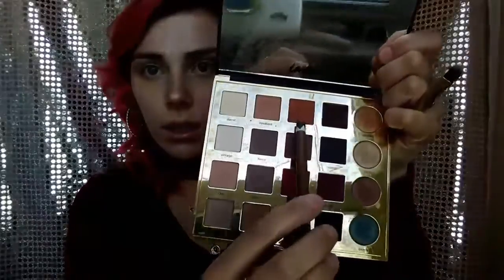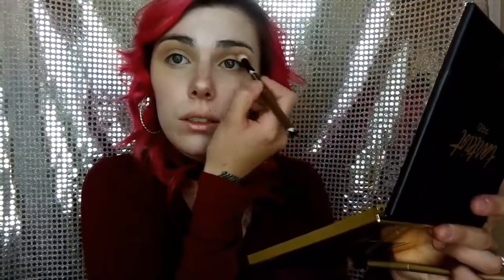So I'm going to get a different brush. I'm not even sure what this is because it came in a set and had no name. I'm going to go in with the second color, and it's called Whimsy. It's this color right here. Sorry, I'm about to drop it. And that one, I'm going to go in on my crease with it a little bit.